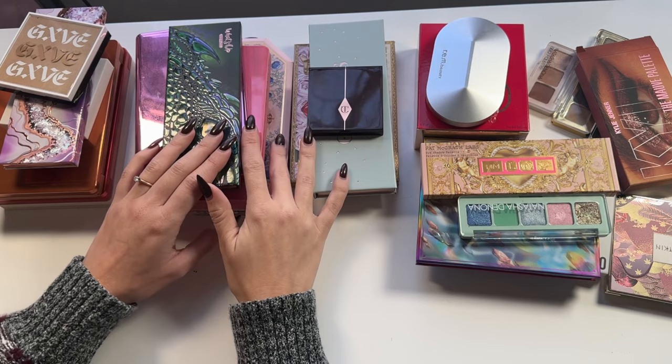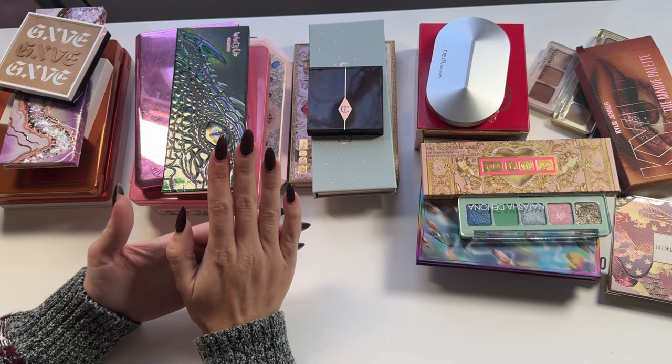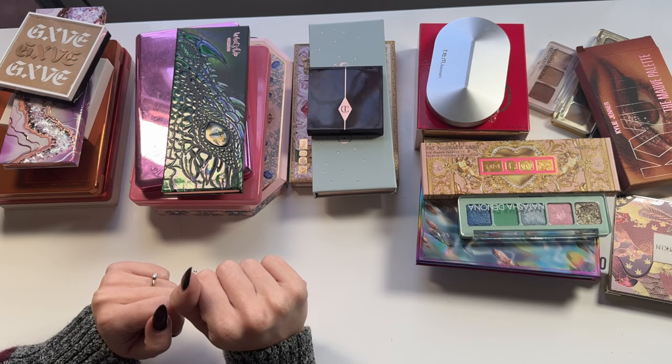Listen, I tend to put my favorite palettes or palettes that I use more often or more luxury palettes in that first drawer. So I can tell you, I will probably not declutter any of these, but we're here for some fun. We're here to look at the palettes. We're here to chat. So there's not gonna be any pressure. Let's start with this one right here.